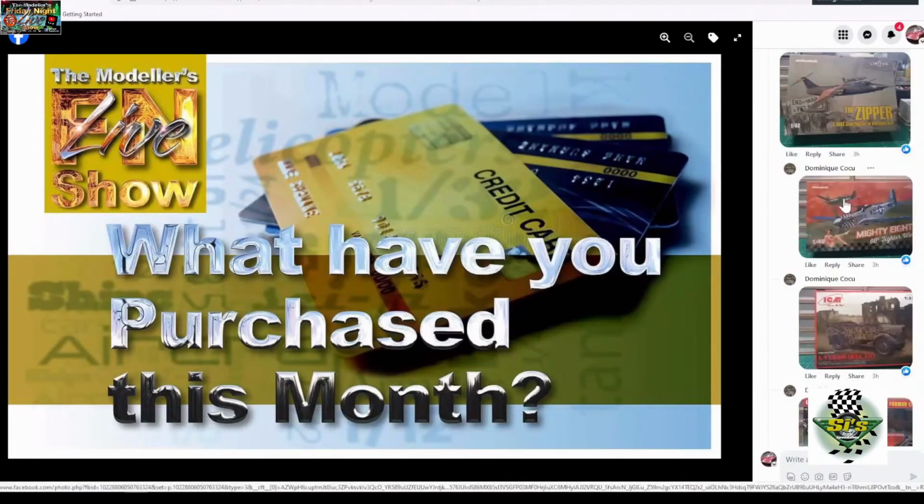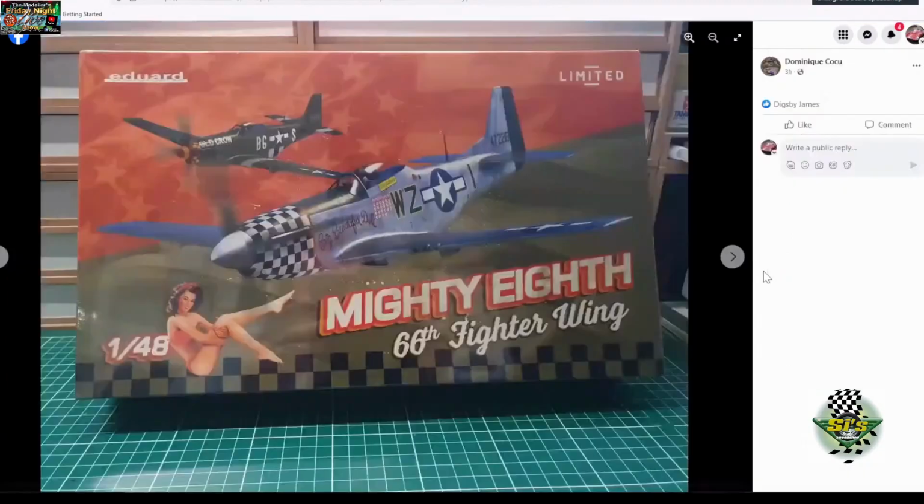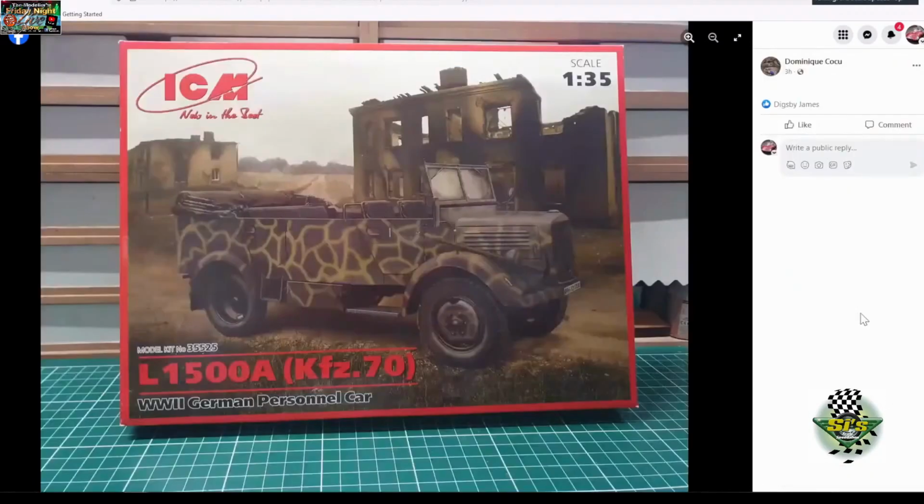Next up, when it decides to load, another Edward kit, this time the Mighty 8th 66th Fighter Wing, again in 1/48. Very pretty. The plane is also not bad, isn't it? He got an ICM L1500A German personnel car in 1/35. That's an interesting vehicle. Very interesting. Cool. You don't see that every day.